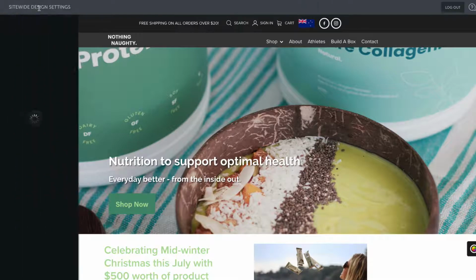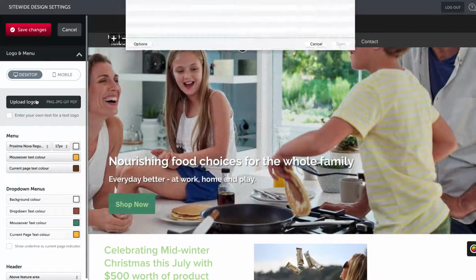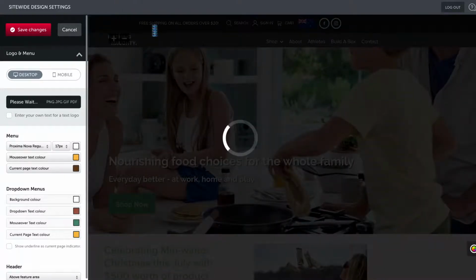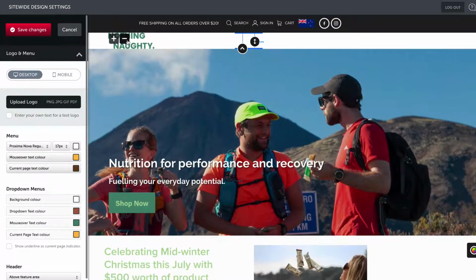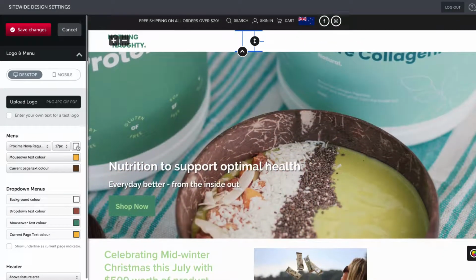So now it's a matter of changing the header. These changes are happening in a draft state until I click Save Changes, so you don't need to worry about anyone seeing this, and if you don't like it, you can click Cancel and back out. I've just uploaded a new logo that works on a light background, the green color there, just reducing the size down. It's a bit close to the top and bottom, so I give it a bit of breathing room. The menu is now white on white, so that's invisible, so I'm just changing the color of that.